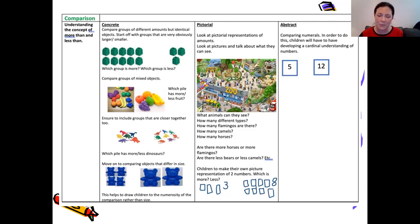And then you can mix it up in different ways. What I've also done there is put all the cubes together, all the same colour and all the same size, for them to see. So there's nothing to distract them from what we're trying to achieve. But then you could move on to having piles of objects that are closer in number, and they might have to count them and then see which is less and which is more.